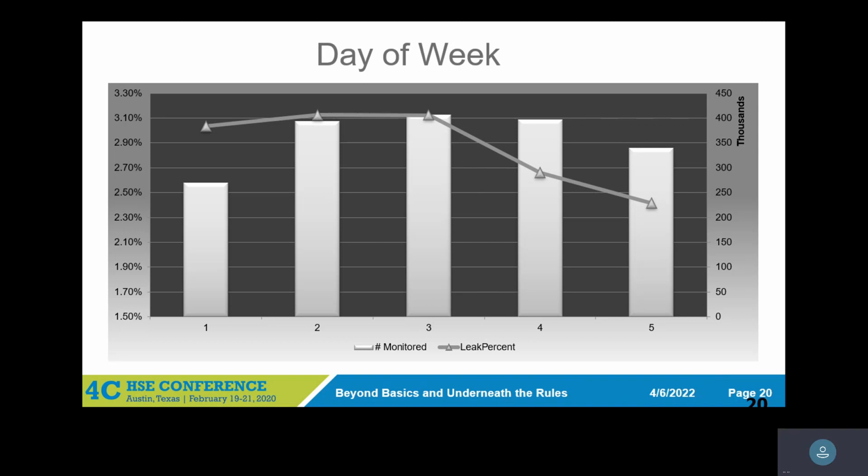So here are the days of the week, 1 through 5, Monday through Friday. The vertical bars are the number of components monitored. Obviously, Monday and Friday are going to be less because you have fewer people. If Method 21 were equal, the leak percent would be straight all the way across. Now, of course, at some places on Thursday and Friday you're doing rechecks, which could actually increase your leak percent, because rechecks fail more often than normal monitoring.